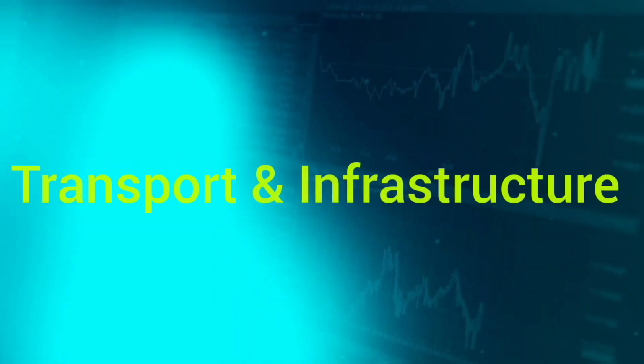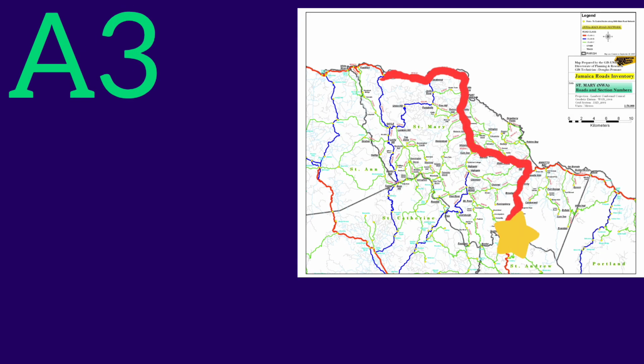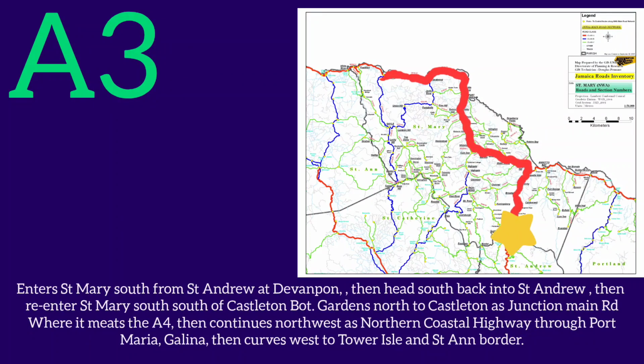Now we get to the road and infrastructure, and I'll take you through it. The parish of St. Mary has three classes of roads: A, B, and C roads. The A3 highway enters the parish from St. Andrew at Devon Pen, exits back into St. Andrew, and about a mile later re-enters the parish of St. Mary just south of the Castleton Botanical Gardens, through Tom's River, and all the way up to Castleton, where it meets the A4 as a junction road. It then continues northwest as the Northern Coastal Highway through Port Maria to Galina, all the way through Tower Isle, where it exits the parish for Ocho Rios in St. Ann.